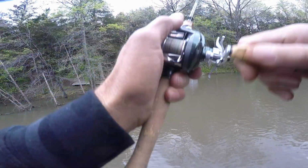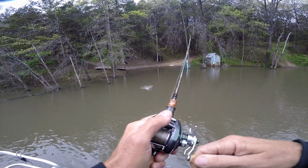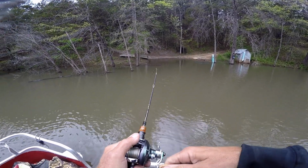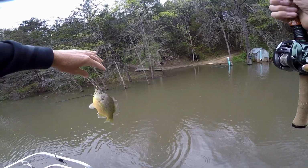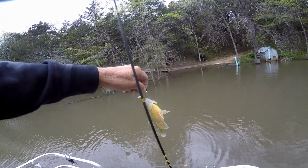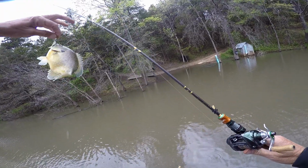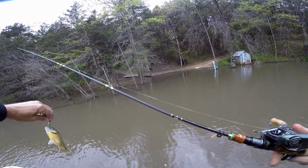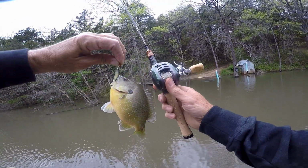There we go. That did not take long. I had a hit every cast, which was 2 before this one. Here we go. That is a Georgia Giant, but I was going to say, but the giant part is missing, Charles. No, that's a baby. Good colors though, for as dirty as this water is. Oh yeah, and look how fat it is. Yeah, look at that fat toad.